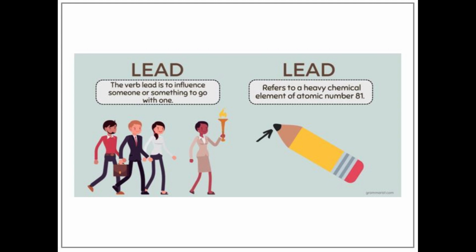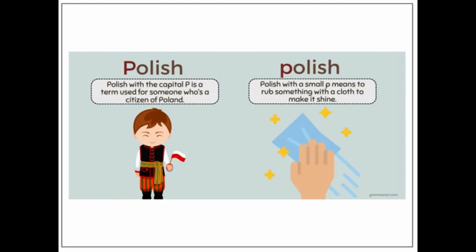Lead means to influence someone or something and be a leader, whereas lead is a chemical from which pencils are made. The second pair of homographs is Polish with a capital P and polish. Both are spelled exactly the same, but Polish means someone who belongs to Poland, and it's a proper noun, so we use it with a capital P. And the other one means to polish, which means to rub and shine something.